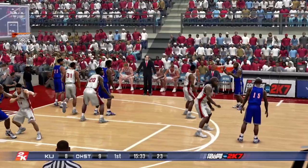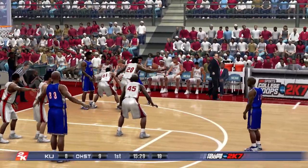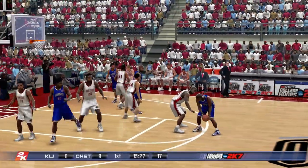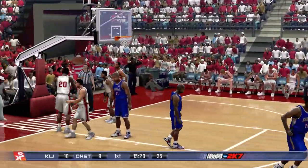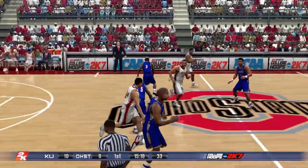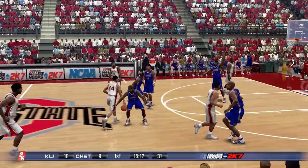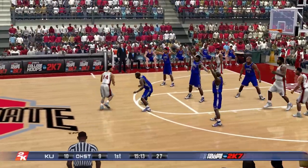Number 3 dishes it to the baseline. Number 15 catches it, top of the key. Gets vertical. A lovely pass inside, and it's dunked home by number 33. You have to keep your head up and eyes open at all times playing with this guy. That's right, and you never know when or where he'll find you.